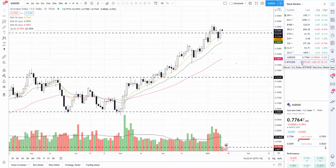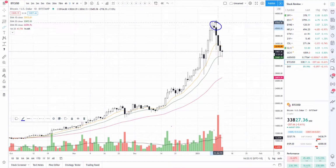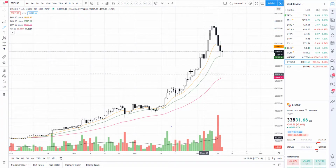Now, the one you guys are probably really interested in is Bitcoin. Bitcoin is pulling back, everyone. I did mention to a few people back here that now's a possible good time to sell on Bitcoin, at least taking some of your profits off the table. You don't have to sell everything, but Bitcoin right now is pulling back.